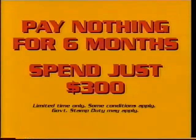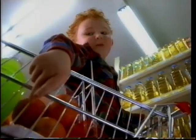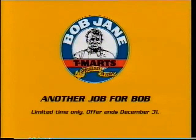Bob Jane T-Mart's pay nothing for 6 months offer is back. That's no deposit, no interest and no charges until March 98. So if you need new tyres, wheels or batteries, it's another job for Bob. Hurry, offer ends December 31.